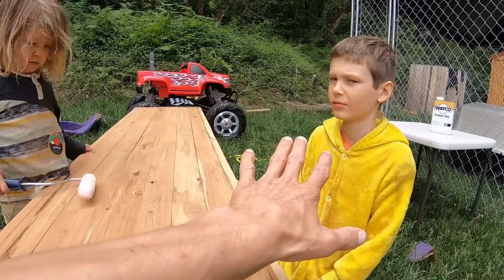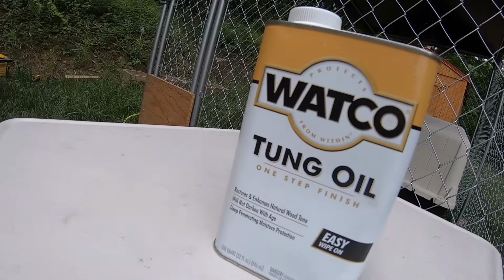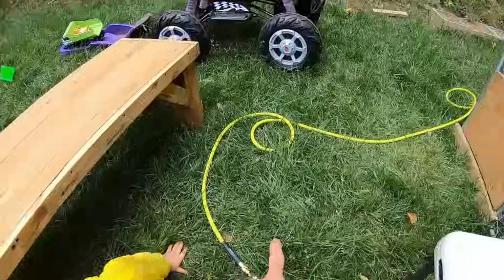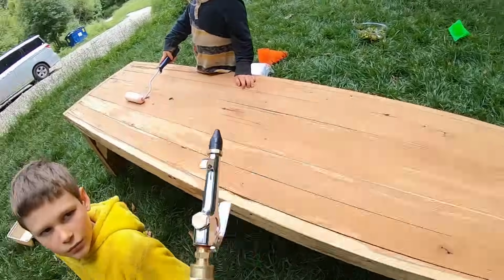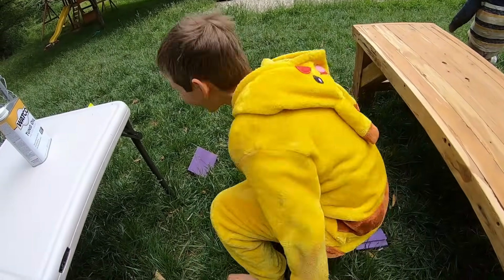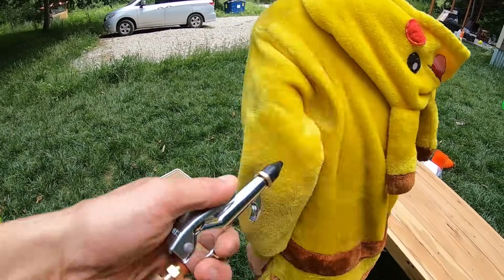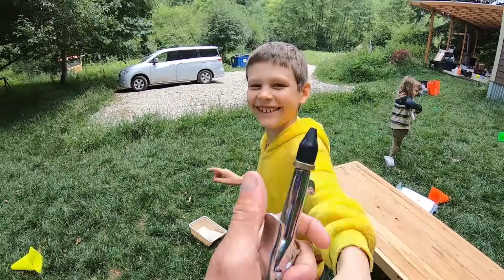We do need to blow the dust off because we're gonna put a special oil called tung oil on here to preserve the wood. I have something special we can use to blow the dust off so we don't have to use our mouth. Isn't that cool? Here, watch, let me show you, hold on.